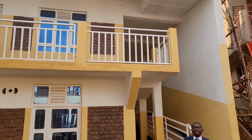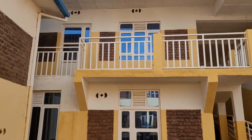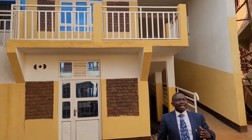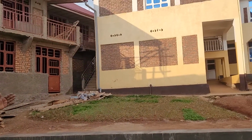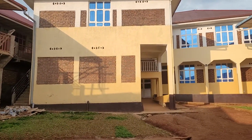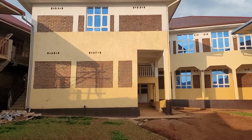So this is where we are so far. We're going to continue down here. We have our major building. Our major building is right here.